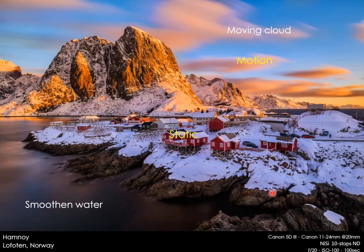So it creates the motion and static contrast in this image, which makes your overall composition much more appealing. When we talk about contrast, you are probably more familiar with color contrast. For example, when we are shooting a model, you always pose the model in a red dress against a dark blue or dark green background, because it creates a warm and cold color contrast.